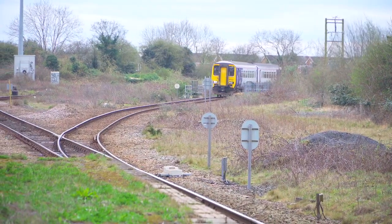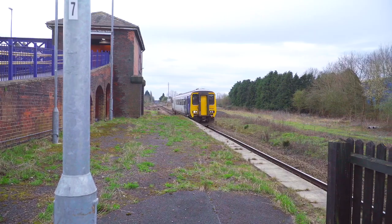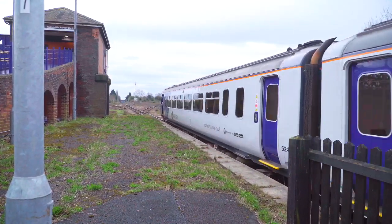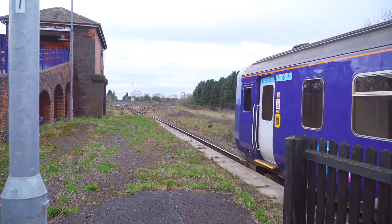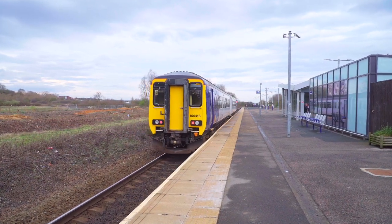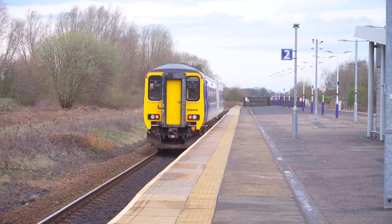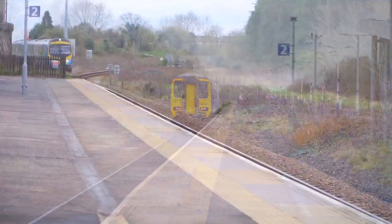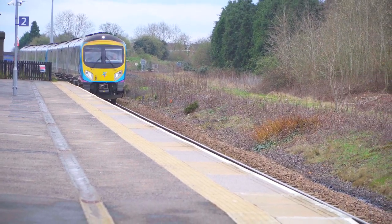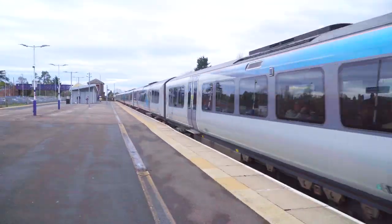2D40 sneaks into Eaglescliffe from the Darlington branch with 156 416 from Bishop Auckland to Saltburn. Transpennine Express comes through platform 2 with 1P73, a Manchester Airport to Saltburn train with 185 129 and 185 110 in charge.